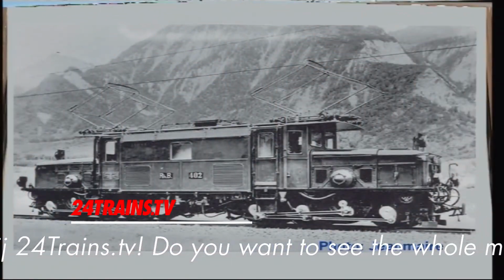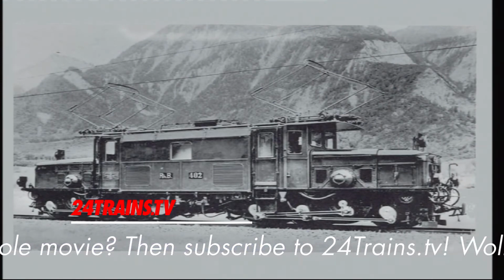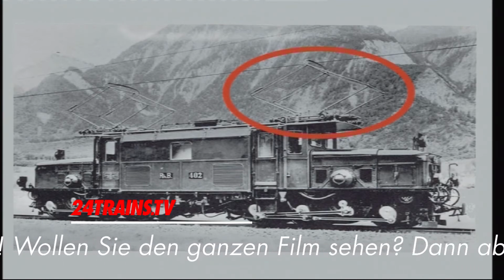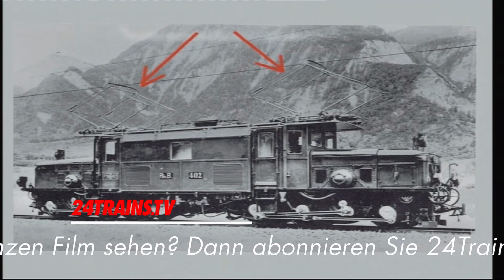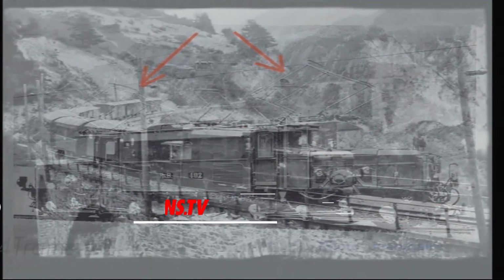This works photo, taken in July of 1921, shows engine number 402. Initially, all engines had pantographs with a single slider that required both pantographs to be in contact with the overhead wires at all times.